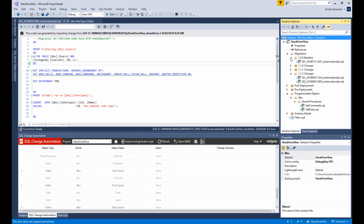So my baseline script for my data, I believe it's sitting in one of my folders here. It basically checks to see if any of that existing data exists in the target environment. If not, it will create the baseline of your data. So for example, if you're deploying to an empty database, it will run that baseline of the data to apply all the existing data, and then apply any additional migration scripts that you generate for your insert scripts or updates or deletes using the import and generate script option here.